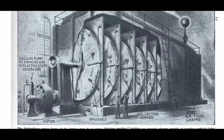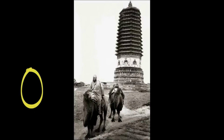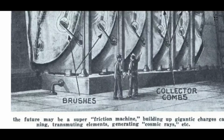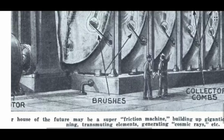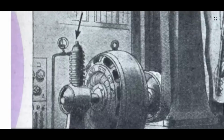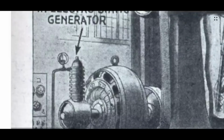Swiftly moving on, we have this machine from the future, and it's got Van de Graaff generators on top of it. It looks like it has a dynamo on the side, but what's very interesting is a vacuum pump to exhaust air in an electrostatic generator. This little gadget on the left looks like what we call capacitors on buildings, which is quite interesting. So this is obviously a device to the future. Looks like a dynamo there. It has glass plates that spin, that generate static electricity, and I guess just by looking at this picture, this exhausts the static electricity into the air.